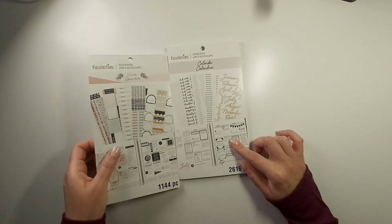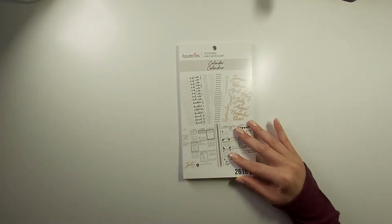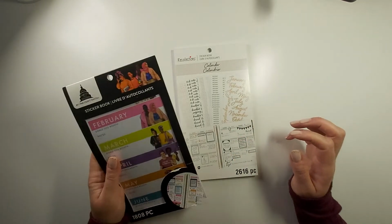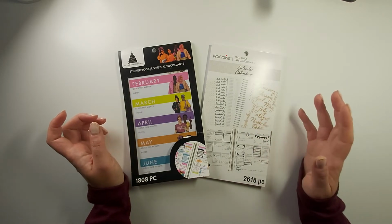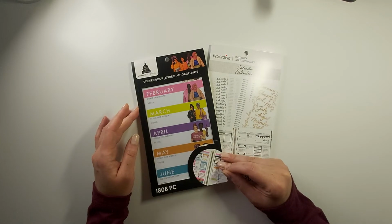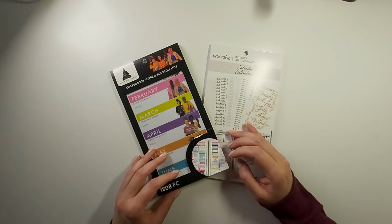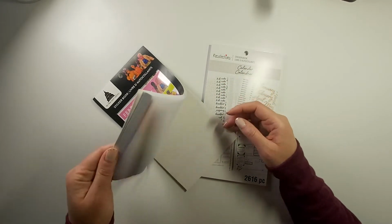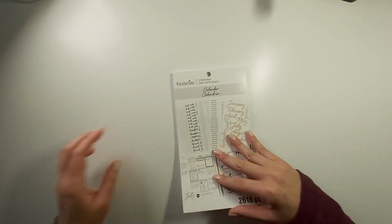So let's go through this one. I'm going to put the Hustle one aside for now. Let's go through the calendar one. And I also pulled out in comparison, just because it's also available at Michaels still, at least the one I was at, the Capitol Chic. Mine is a bit dinged up. It was actually on the shelf for a while. But this is the Capitol Chic calendar one as well. But let's do this one first.